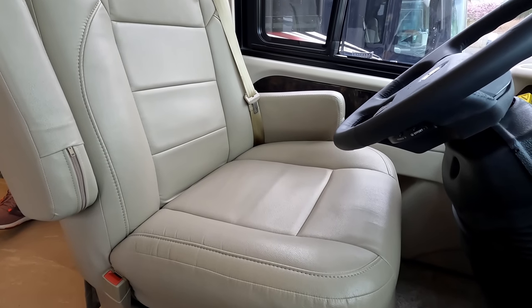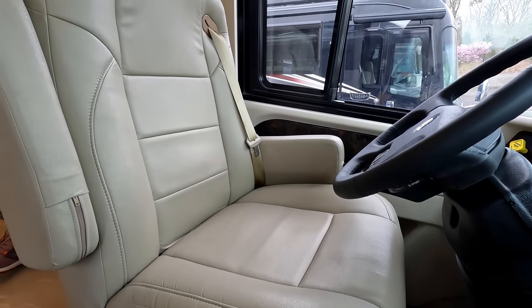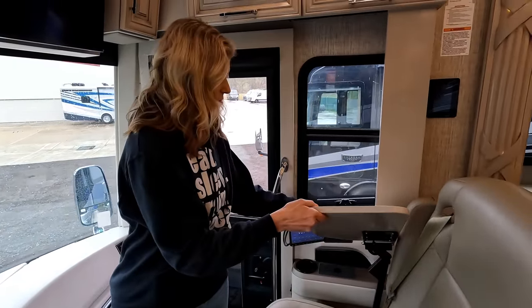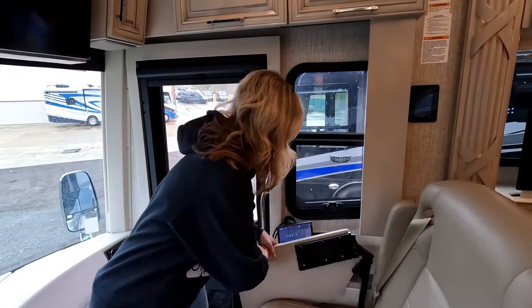I love it. So you have powered seats, both of these are powered. This is large. I work a lot when we're traveling, so you have your desk that will come up here with a little cup holder there, so that's great.